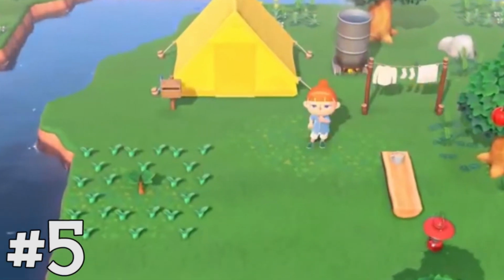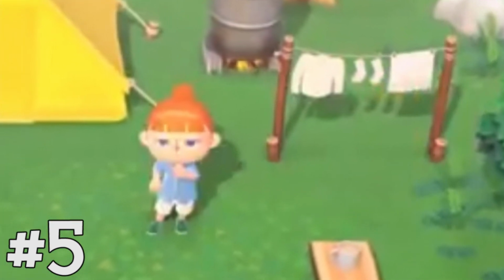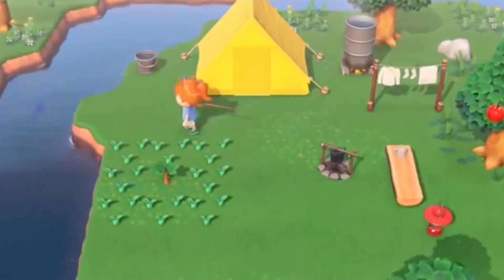Number 5. They have finally given us the ability to air dry clothes in Animal Crossing. Thank God. I have been wanting this feature for such a long time. It is truly a relief to see it in game.